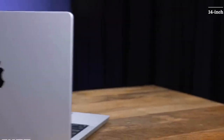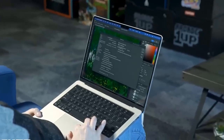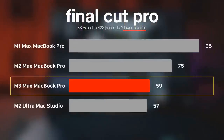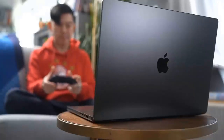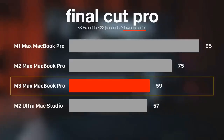The MacBook Pro 14's biggest changes come only in the M3 model, which is new to the line, by adding a low-end option. The M3 MacBook Pro finished this task in 1 minute 35 seconds. The M2 Max MacBook Pro finished it in 1 minute 15 seconds, which is an improvement. This is going to make a huge impact when it comes to gaming, but really any app that uses the GPU. The M3 Max finished in 59 seconds, which is really close to M2 Ultra.